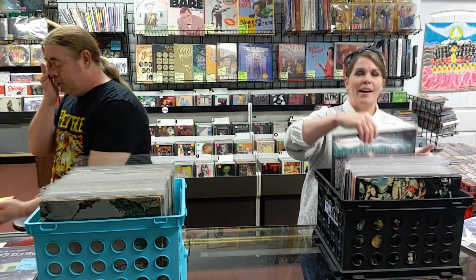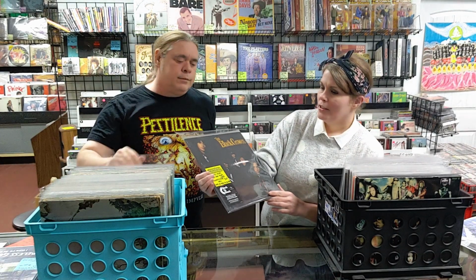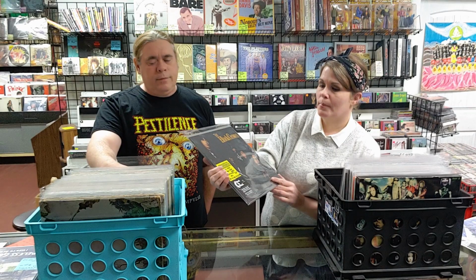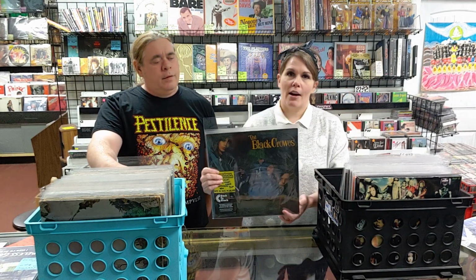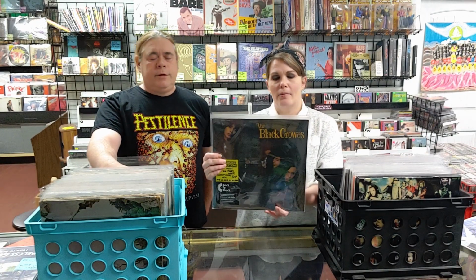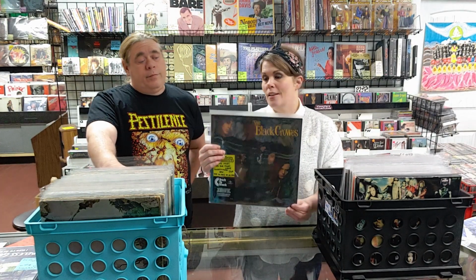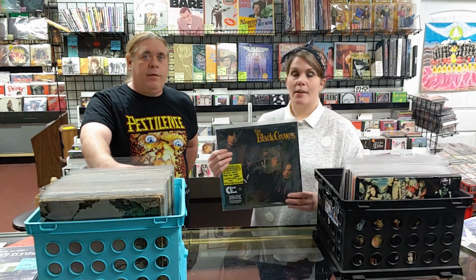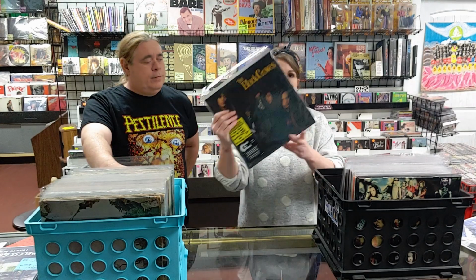Great record. Another one that I'm really thrilled to have in is the Black Crowes, Shake Your Moneymaker. This is a 2015 black-to-black reissue, and I grew up on this. This is my childhood right here. It's got so many great songs. She Talks to Angels. We've tried to get that in the past, and we've never been able to. So now that it's off back order, yeah, happy. And I know this will go fast.